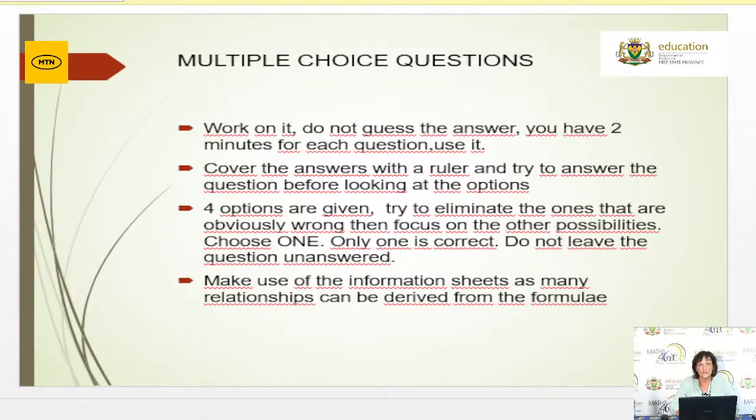Don't leave this question unanswered. So make a choice there. Even if you write the answer in pencil first and come back to it later, don't leave it open. You might just be right. And then here is also important, when you get to your questions, I would suggest that you take out the information sheets, the formulas, with you.